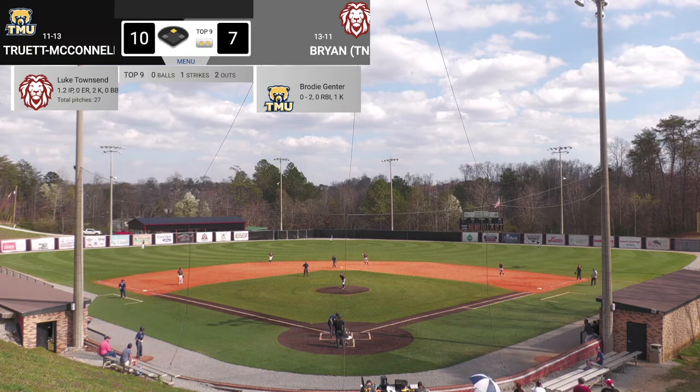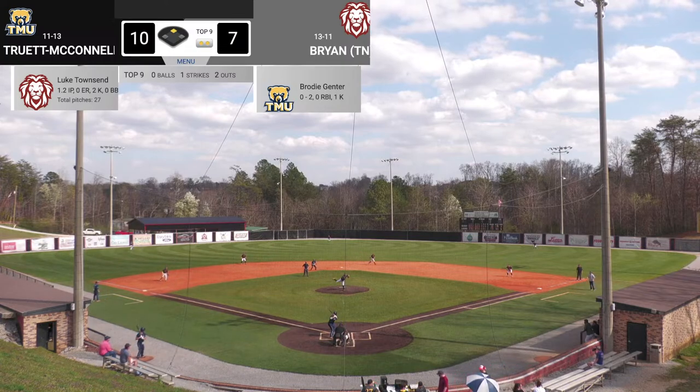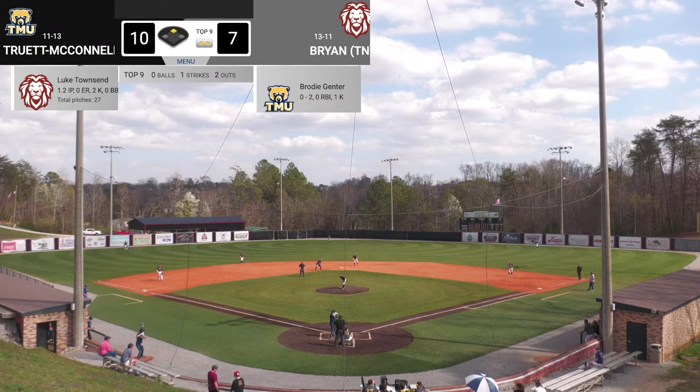Like I said, Townsend just attacks the plate. Throws strikes. The lesser of the evil on that was because he attacks the zone, he does get hit. But, again, like I've always told younger pitchers, if they're hitting the ball, that means you're throwing strikes, and that's all you can ask for. So he's come in now with a one ball, one strike count.